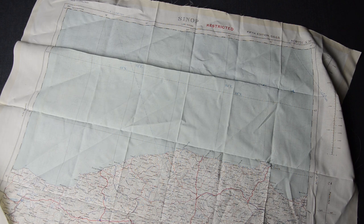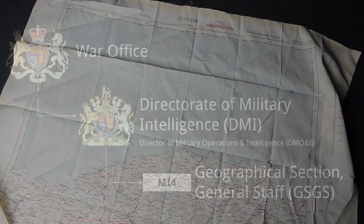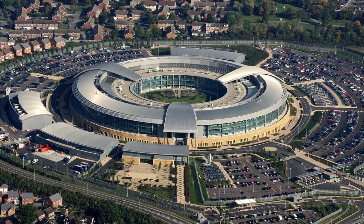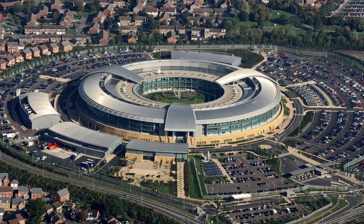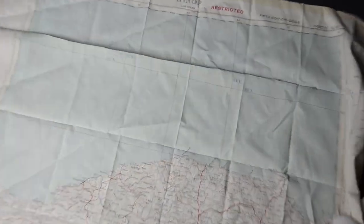In the 1930s and 1940s, the UK's War Office was supporting this capability via the Director of Military Operations and Intelligence, also known as DMO&I. Under the DMO&I, there was an organization known as GSGS, an abbreviation for Geographical Section, General Staff. However, within the UK's intelligence community, it was simply referred to as MI4, Military Intelligence Section 4. This agency was performing aerial reconnaissance and interpretation. It's worth noting that after several organizational changes, MI4 was settled in Cheltenham, the current home of GCHQ. And as technology moved into satellite imagery, GPS and remote sensing, MI4 was absorbed into the aerial reconnaissance unit of GCHQ.